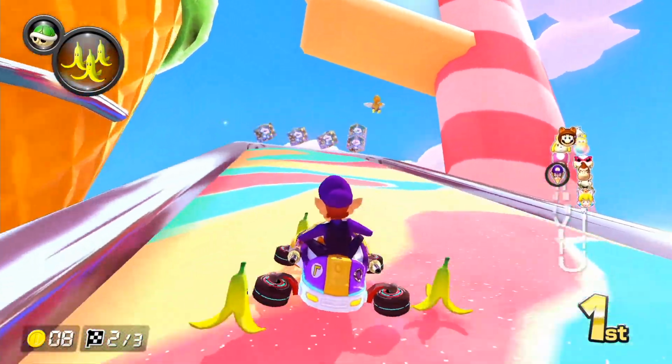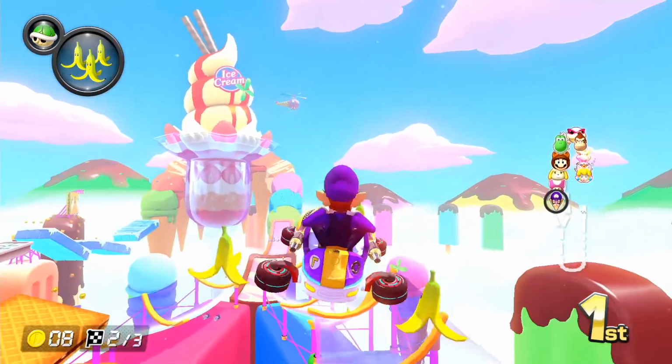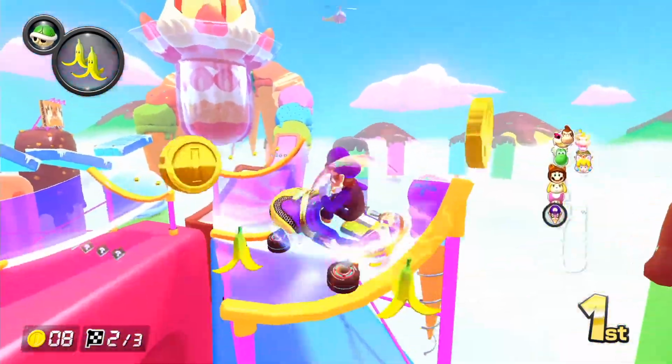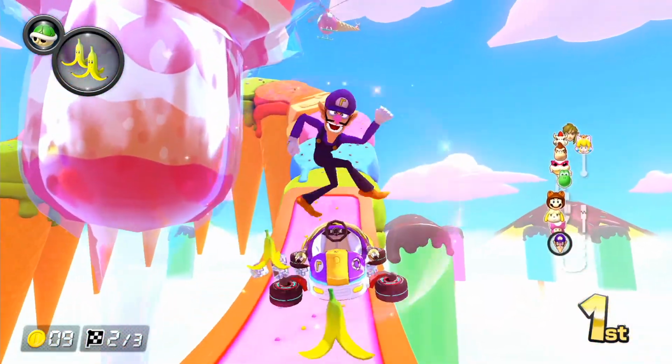You've got the railings that you can hit that you probably shouldn't get boosted off of, and you're anti-grav the entire time. And yeah, I don't know. It's just not a track for me, I don't think. I think I can see people having fun on it.